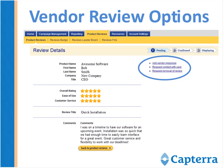It will certainly show great customer service in front of prospects, or simply maybe you just want to thank someone for submitting a review. Most of the time you'll be able to identify who the user is that submitted a review, but if you would like Capterra to help facilitate contact with a user, you could definitely use this second option here, request contact with user.